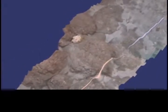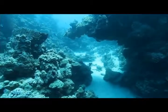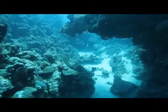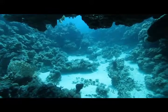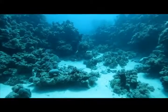And our hope is to develop a computerized 3D reconstruction of the reef. And it's in an area where it would be difficult or impossible to run a robot. It's a fairly high current environment. There are steep walls and overhangs. And so the ability to get in and map these areas is really still limited to what a diver can do.